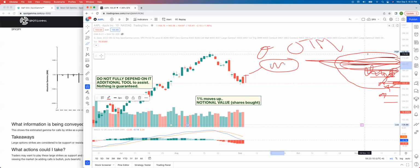I'm basically just here trying to tell you guys how to read these charts, all the facts and everything, what happens, so you guys can read and learn on your own. Okay. So Apple will likely be bought towards these levels.